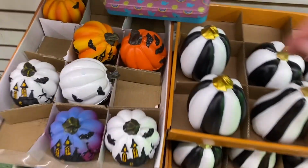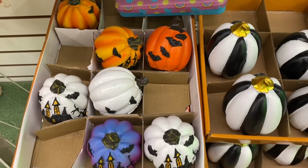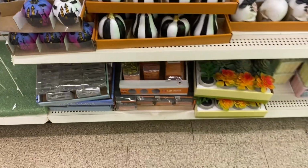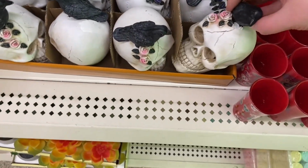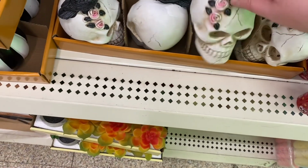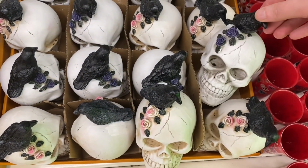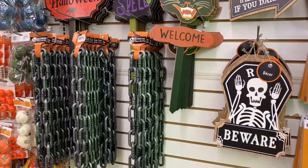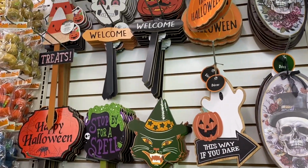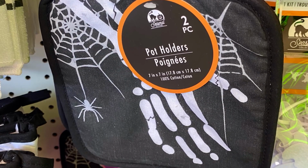The black and white pumpkins are back. This one's new with the bats and the orange. That one's pretty. Some of the fall lights below, and the skeleton is back with the crow and the roses. There's the pink one and the one with the purple roses. And there's the shot glasses, the red and the black. Some chains, more of the signs. This way if you dare. Here's a close-up of the pot holder, so you do get two.